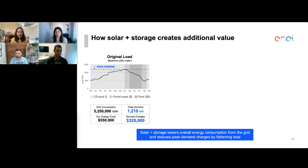We can see that the customer peaks at around 1.3 megawatts, and at night it's around 500 kW, so a relatively small site. And we can see the bottom financial metrics and energy metrics are what they would consume and pay over the course of a year, given this load profile.